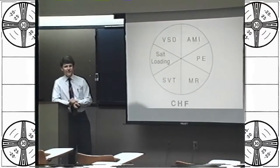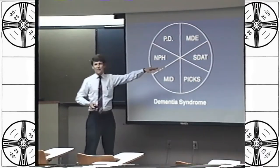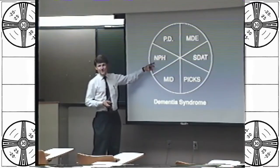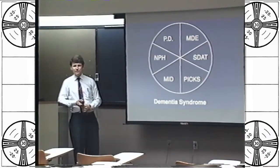Now, another neat thing about syndromes is that lots of different diseases can cause the same syndrome. So you could have dementia with every symptom of Alzheimer's disease, but it could be caused by three or four different diseases. In the case of the dementia syndrome, the things we're usually worried about are Alzheimer's disease, which is the most common cause of dementia, but also things like multiple infarcts, normal pressure hydrocephalus, Parkinson's disease, Pick's disease, and major depression. These are all other causes of the dementia syndrome, and that syndrome can look very much like Alzheimer's disease.